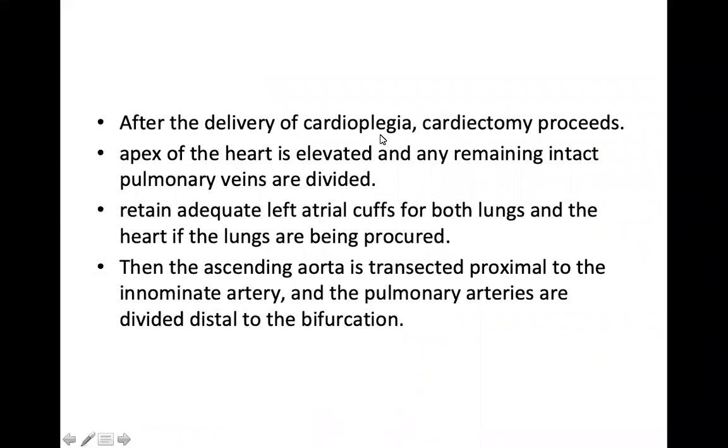So after delivery. Faisal, do you vent before cross clamp or after the cross clamp? No, before. Okay.